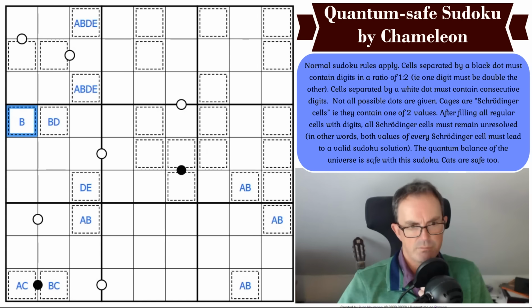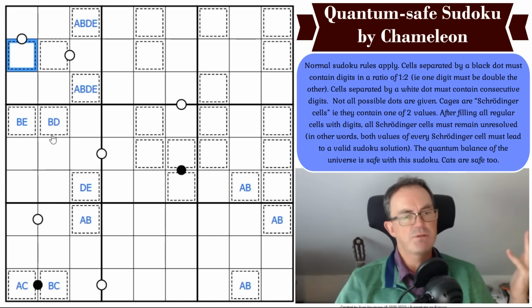So let's back up to here. I just want to double check the logic is symmetrical. If this was BE and that was BD, I'd still have four unknowns in this column, unless D was the same as C. And if D's the same as C, then I get AD, BD, and that needs to be AB again. So it is totally symmetrical.